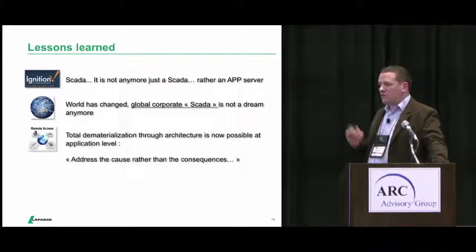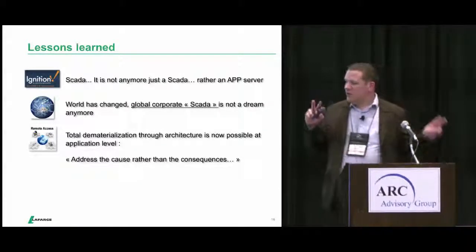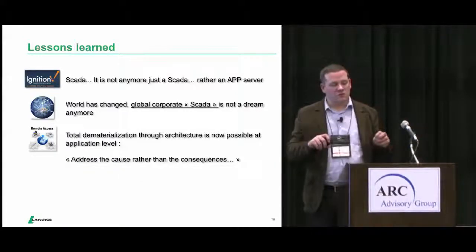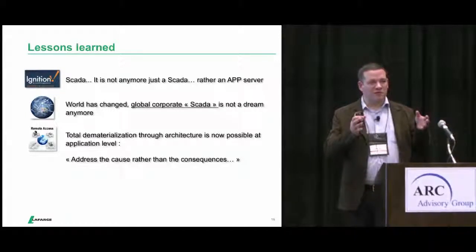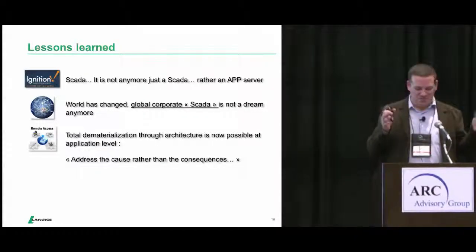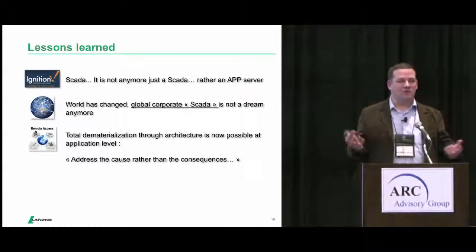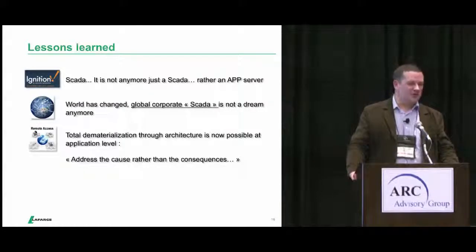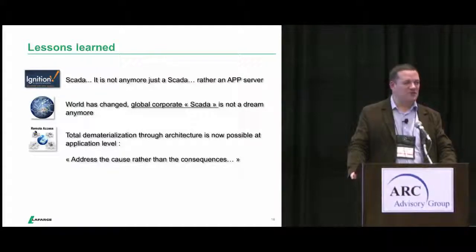And the last point is, as a consequence, a total dematerialization through architecture is now possible at the application level. So for me, this is about addressing the cause rather than the consequence. What is the cause? Anarchy on the plant floor. If you do not solve the problem of the extension of the number of servers and applications, you can do whatever you want. You can put a lot of applications to collect and make the data converge. You might be successful, but it will be quite difficult to maintain and update.